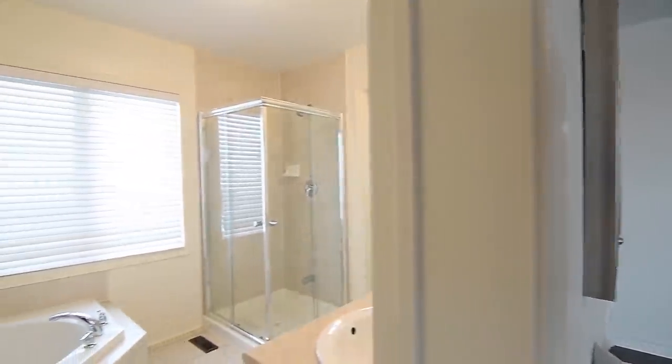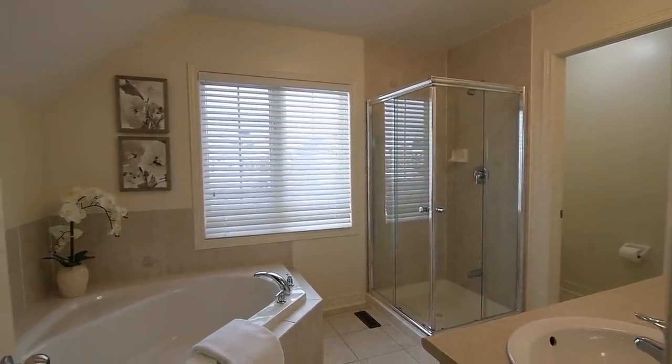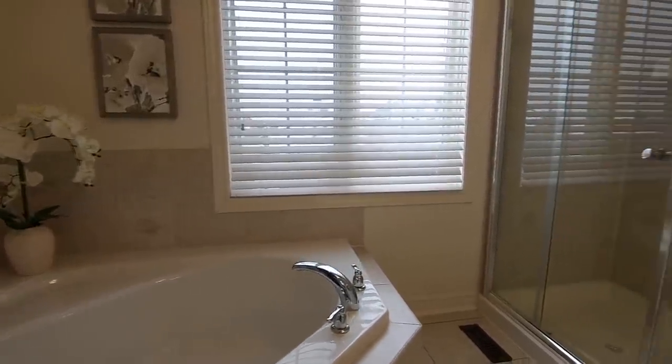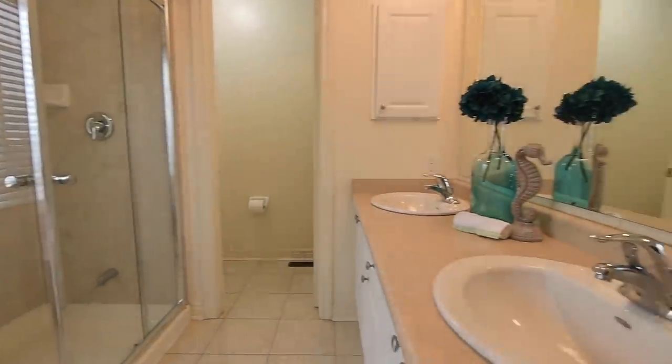Completing this beautiful retreat is a five-piece ensuite washroom with ceramic finishes throughout, a corner soaker tub and a separate glass shower, a water closet, and double basins in the vanity.